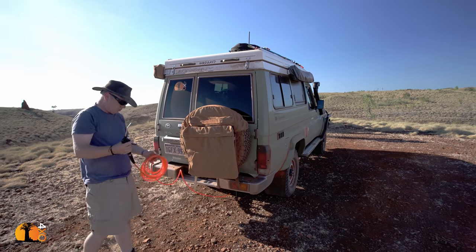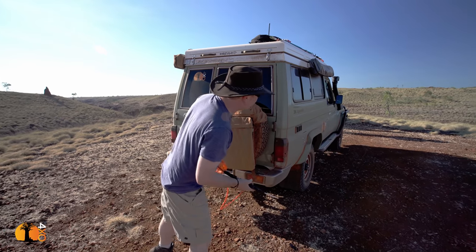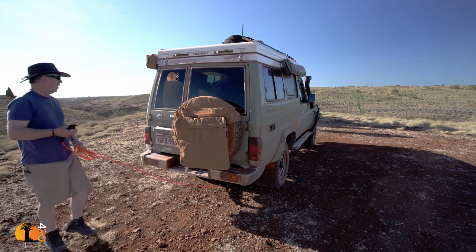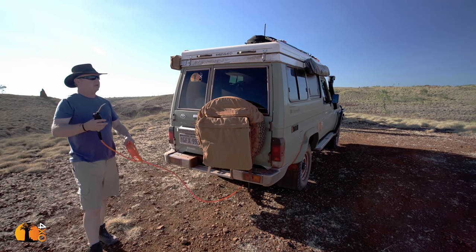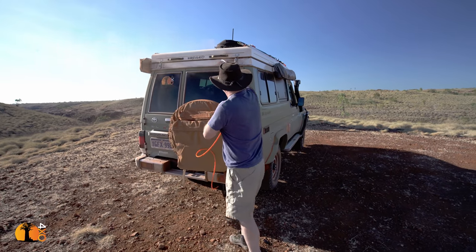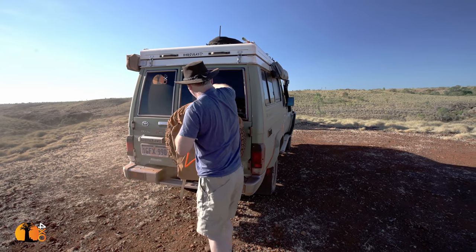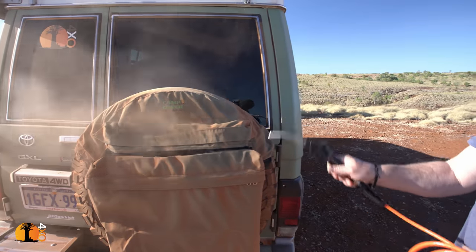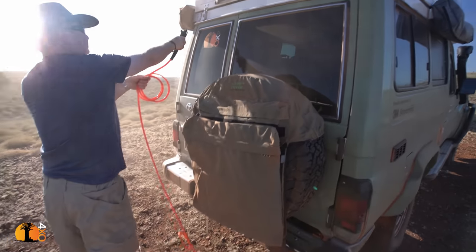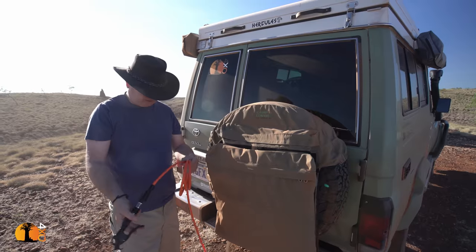Now the first thing I'm going to do is make sure that the direction of wind is not going to blow the dust in my face and that the car windows are closed. So, okay, wind is blowing this way, so I'm going to blow this way. How do you like that?